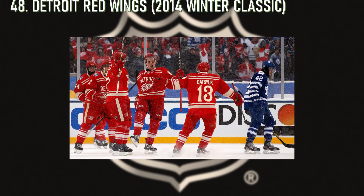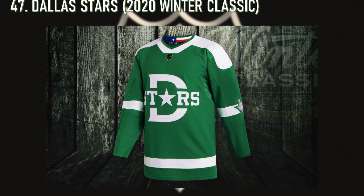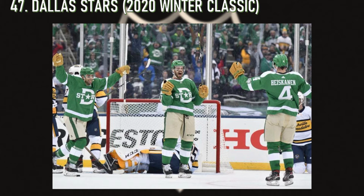It's good, but it's not that good. So 47, Dallas Stars. I like the idea that they put the logo on here. The jersey itself, it does look retro, and that's what it's supposed to be. To me, it's not as good looking of a jersey, but it does its job. It totally does its job, and it was nice to see them come out with this. And it seems like it's something new too. It's not completely new, I know. Anyway, Dallas Stars 2020. They got the brown pants with it.